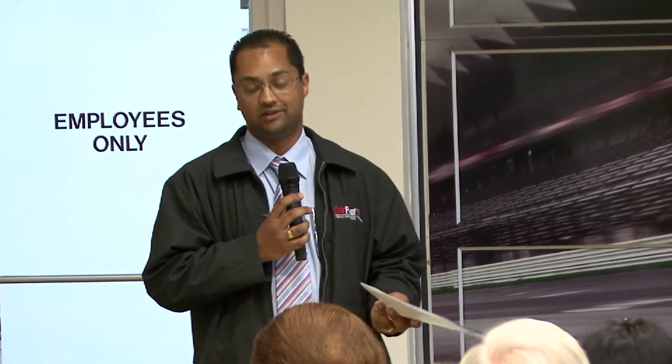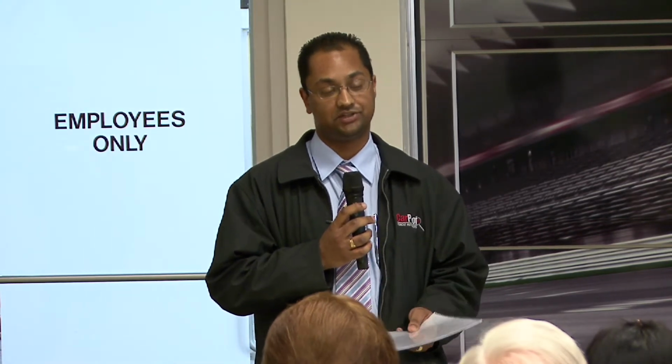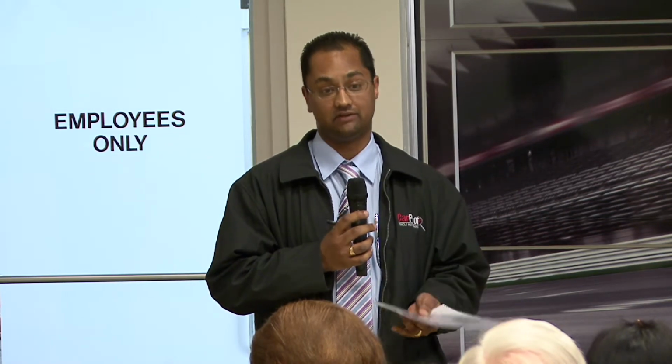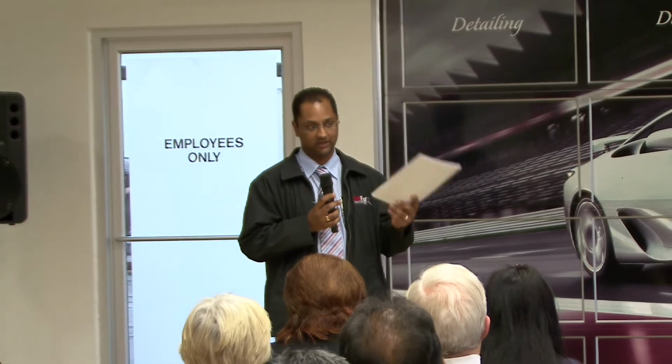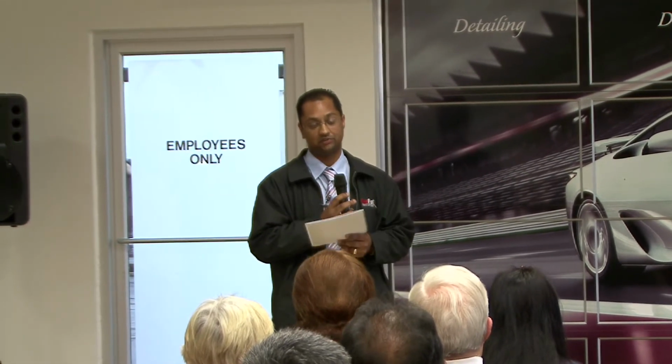And for tires now, since 2007, all the cars have direct tire pressure monitoring systems. What this is, it's a sensor built into your tire valve. So if there was a low tire pressure, for example, the light's going to come up on your dash. It looks like a little tire with an exclamation mark.